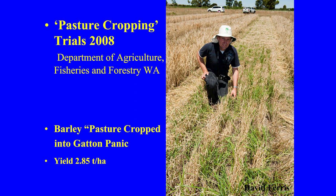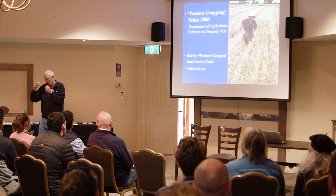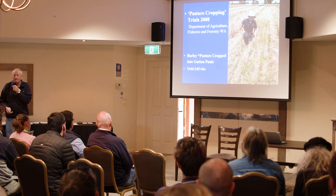Now, on can it work here? It will most definitely work in grasslands, but in Western Australia, very few native species are left there. There's been some work done a fair while ago, 2008, growing green panic, which is a warm season summer growing grass, in very low rainfall on sand in West Australia, growing barley into that Gatton panic. So it's the same process as I use, except that's an introduced grass, and with quite respectable yields of barley. So, just to move on to multi-species crops and cover crops.